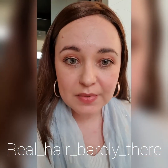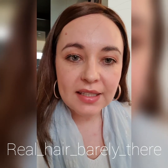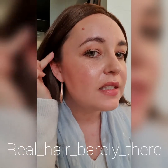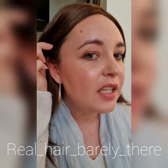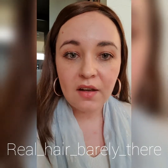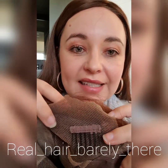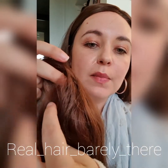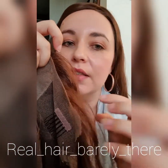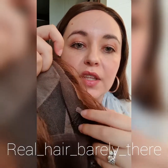E is for ear tabs. Now ear tabs are only on wigs, they're not on toppers. They're basically to help give a natural side part. So this is where they're situated, just above the ear or in line with the ear if you don't have this natural hair here. Now, this is an example of one that's lace. So it's basically just an extra bit of hair and it will sit right here. But for me, I have hair there, so I think I'll remove this.